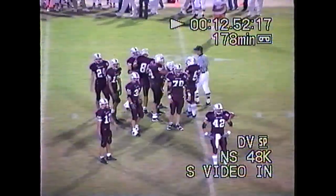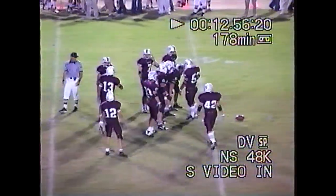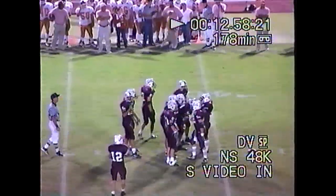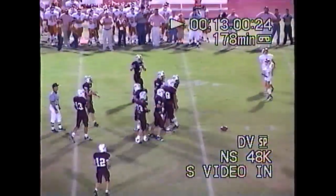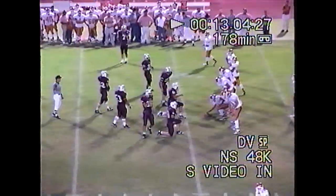Luke McCall and Martinez, when they play that linebacker position, do it so well, and they've done it all year long. And when they scrape, especially Martinez, he makes things happen when he gets there.